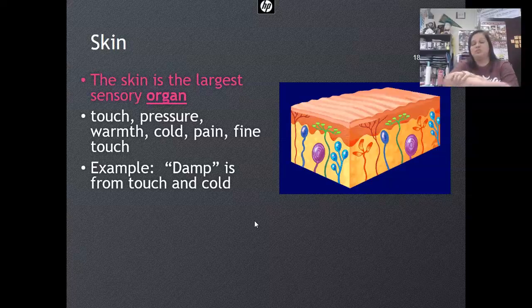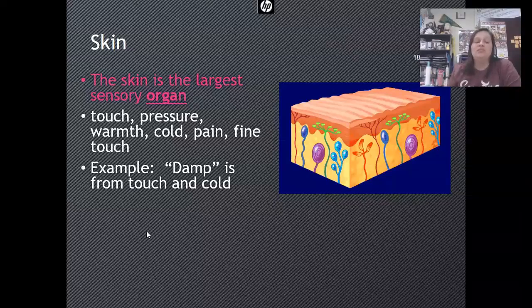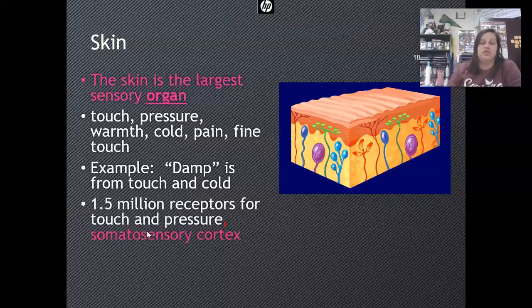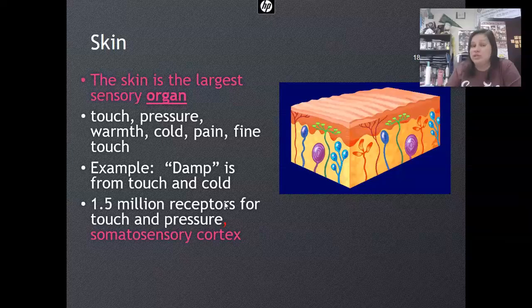So a touch would be like putting your whole hand on your arm, but a fine touch could be like poking with a pencil tip. So there's a difference in the different touch sensations. And they're usually a combo. So for example, the sensation of damp is a touch sensation plus cold usually. We have about 1.5 million receptors all over our body for touch and pressure, and those are processed by the somatosensory cortex in the parietal lobe.